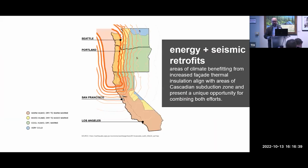It also turns out that on the West Coast in particular, we have a seismic issue to deal with as part of one of the other things to deal with: pandemic, climate, seismic. And when you look at the energy usage on the West Coast, climate zones 4 and 5 in particular, and 6, could use some deep energy retrofits to help save energy in buildings. They also tend to overlay with the Cascadia subduction zone, which you see on that image.